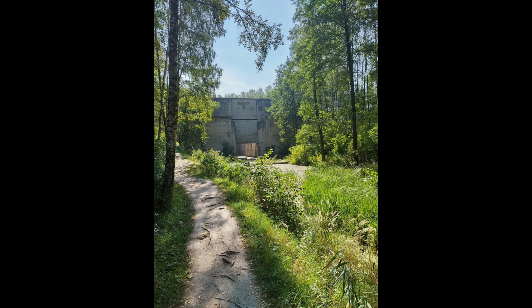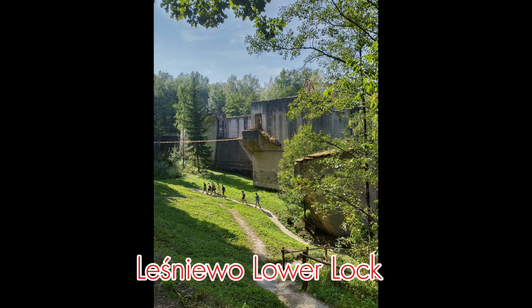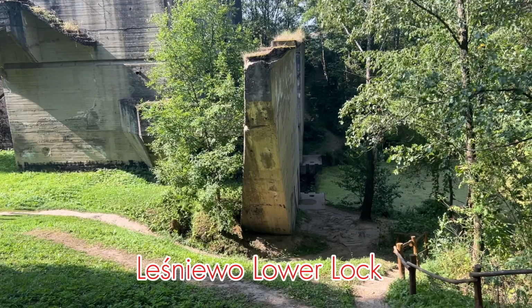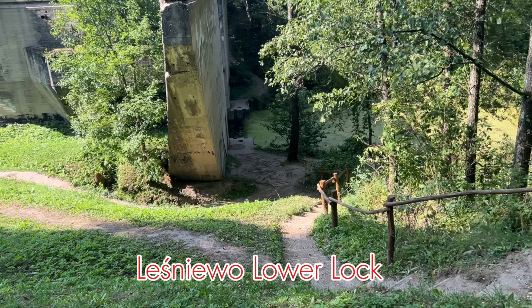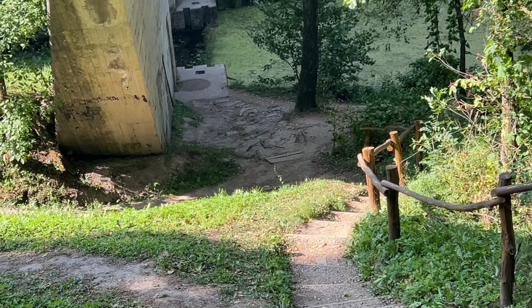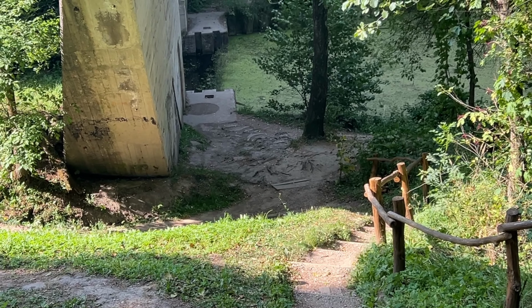Nowadays, it's turned into a bit of an adventure spot with a small rope park where you can climb to the top. There is also a zip line and a pendulum swing if you are feeling daring. But if you are more into exploring on your own, the area around the lock is open for anyone to wander and soak in the eerie history vibe.